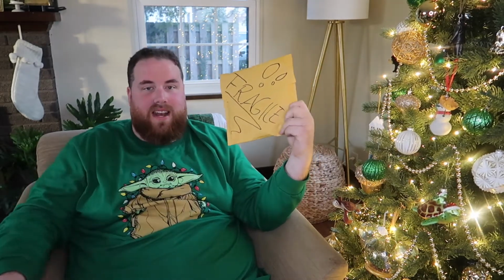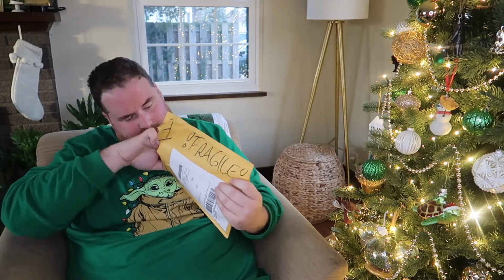So it looks like it says fragile on it, but it actually says fragile. Now, I don't know who this is from. I have no idea what it is. I just know that it came from an Etsy shop from somewhere in North Wales, Pennsylvania, which makes me think it might be from Jason, but I'm not sure. It can come from anyone. So, is there a note or anything in there? No. Just got this nice gift wrapped.